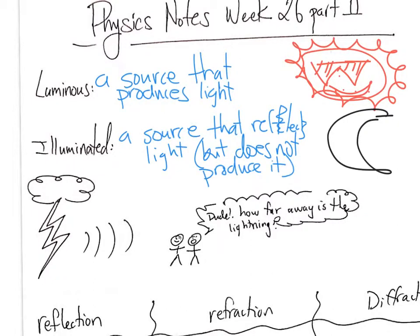What happens is light from the sun, this is not drawn to scale or anything, light from the sun hits the moon and reflects towards us. So we see the moon at night because the sun would be behind us and the moon is in front of us. And we get to talk more about that later as well. So, two classic examples of illuminated and luminous sources.